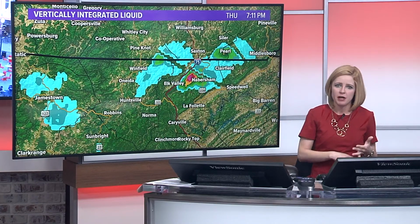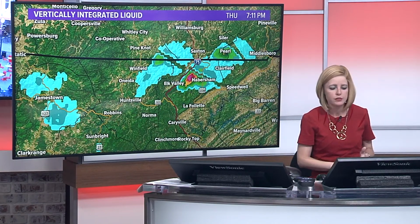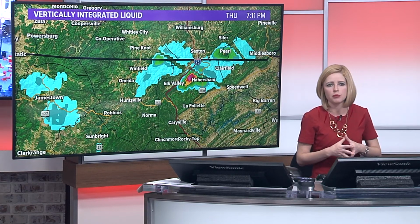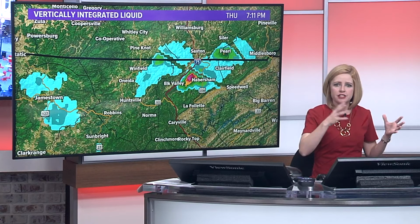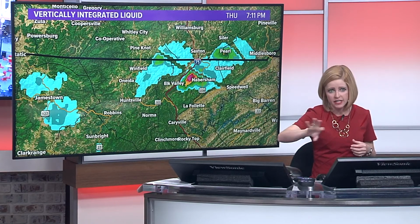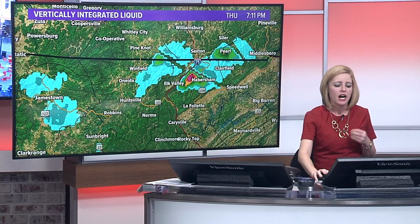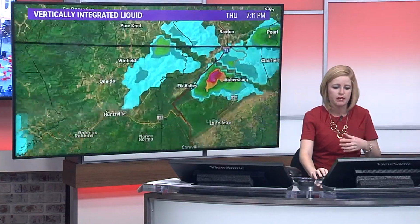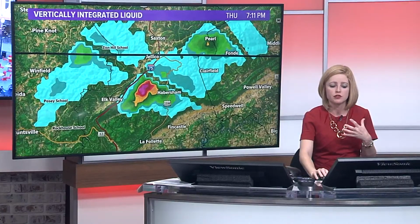Another thing, besides the possibility of the damaging wind and or tornadoes, is the possibility of the large hail. We've had half-dollar size hail reported near Sunbright, numerous reports of hail in Cumberland County, and then into parts of Morgan and Scott County, and now into Campbell County. What you're looking at again on your screen is the vertically integrated liquid product, and it tells us about how much liquid is in the cores of those strongest storms.